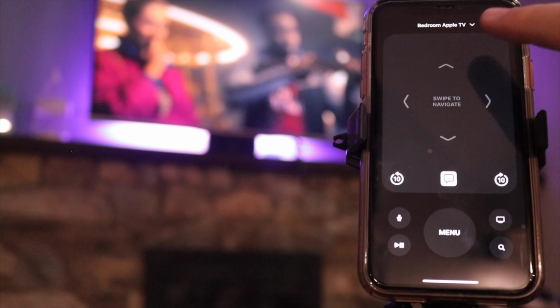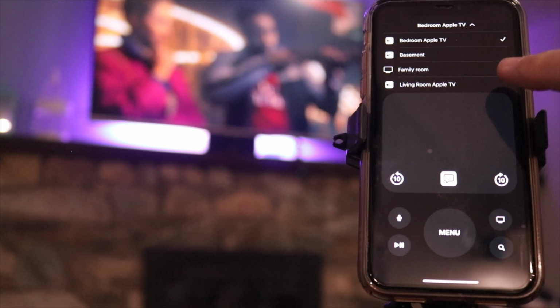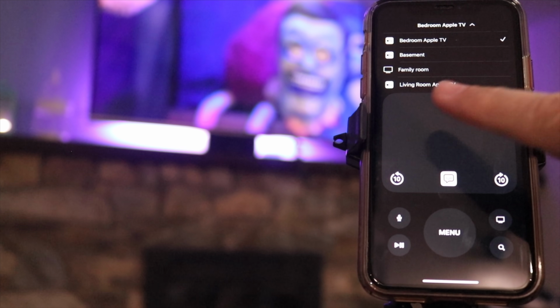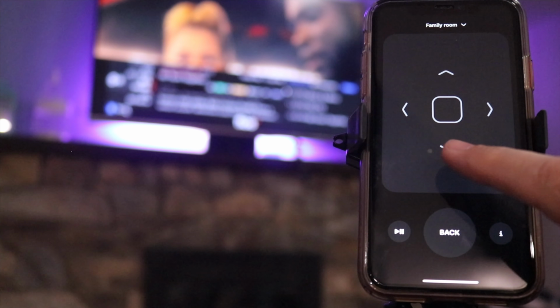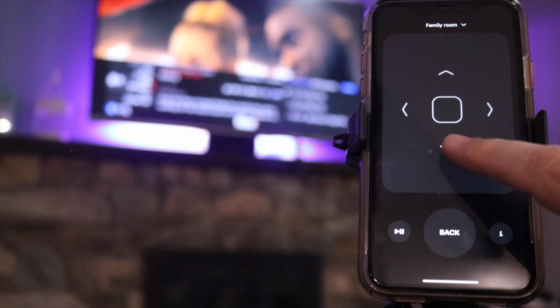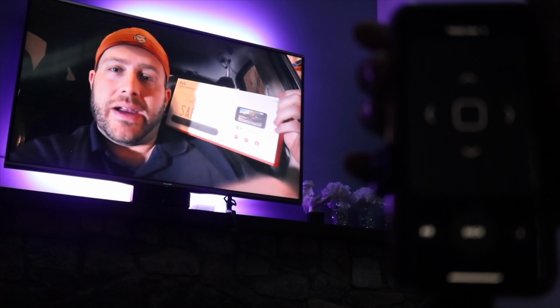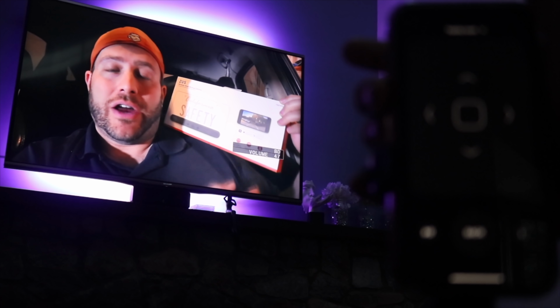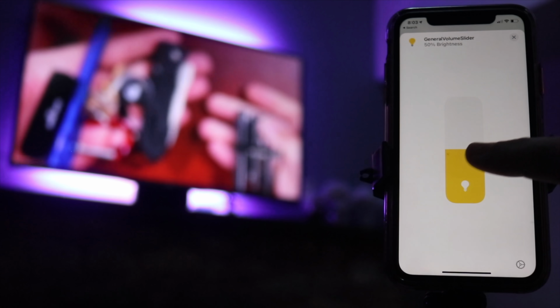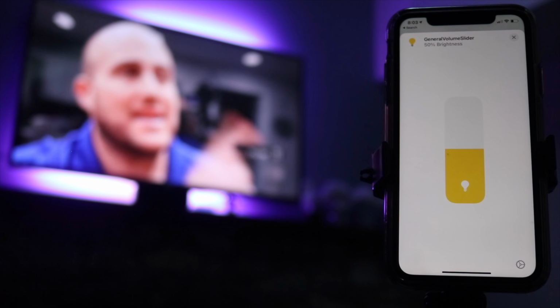But to get around to search for programming in the TV and use the remote like you should is a little bit more difficult. You can go into the Apple TV remote, which you just slide up from the bottom, hit the Apple TV remote that you want, for mine it's called the family room, but it is very limited on what you can do with it. When it came to volume though, you can actually use your iPhone's volume control on the side to control the volume of the TV, but they also give you two tiles, one for mute and one to control the volume inside the home app.